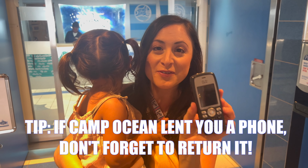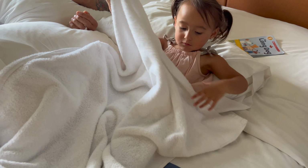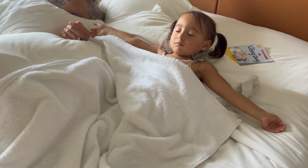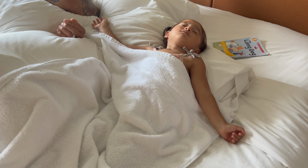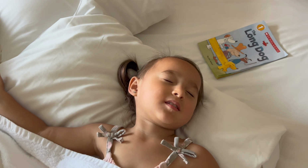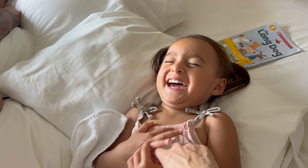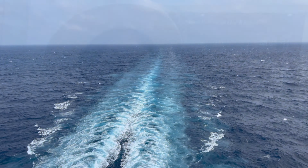Time to go return the phone so we don't get charged. What was it, like $100 or something? Something like that. Did you unfold our towel animal heart? Are you pretending to sleep? I'm gonna tickle you. It's nap time for Madison and Justin. So once again, it's time for me to do my escape and go relax by myself.